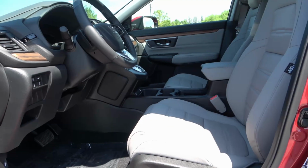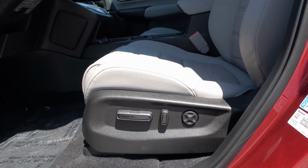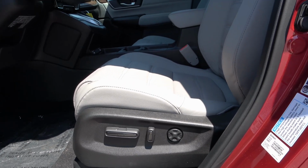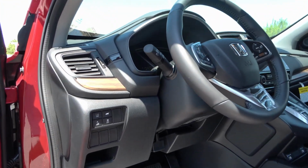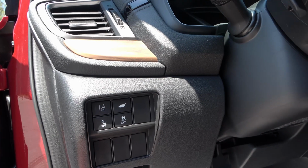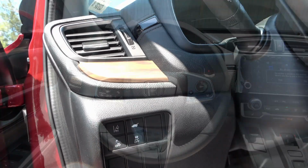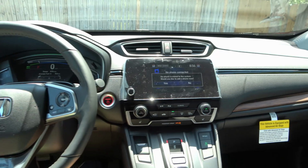All right. And the seating areas, now these are gray with this bottom trim that's in black. Both seats are power adjusted, the driver and passenger. Of course, the driver's got more adjustments on it. And before we jump inside, let's see what buttons we have on this side right here. So you have the lane keep assist, you have the gate opener, traction control, you can turn that off, and you can turn off the front collision mitigation. Let's check out the rest of this CRV hybrid interior.